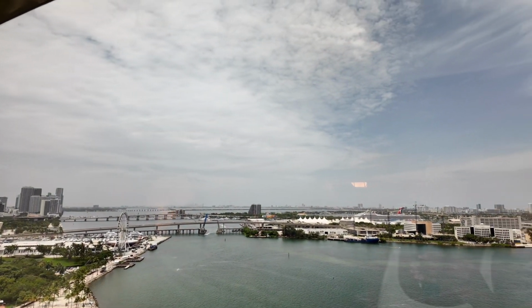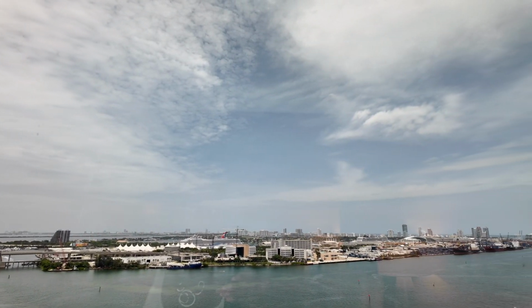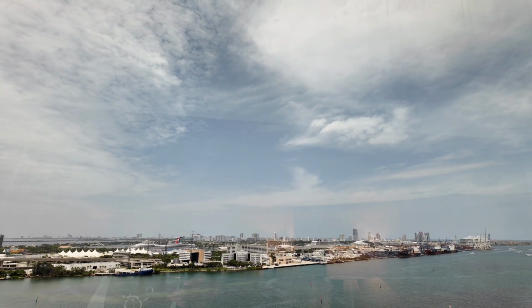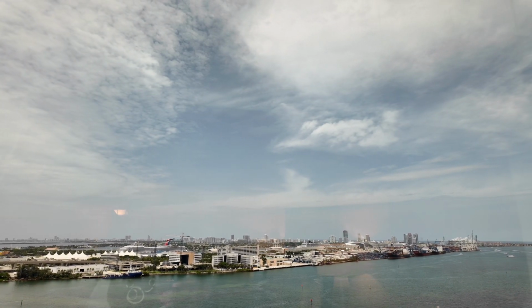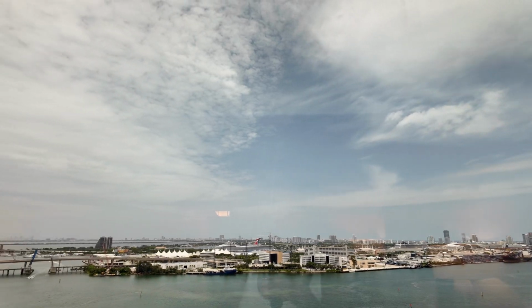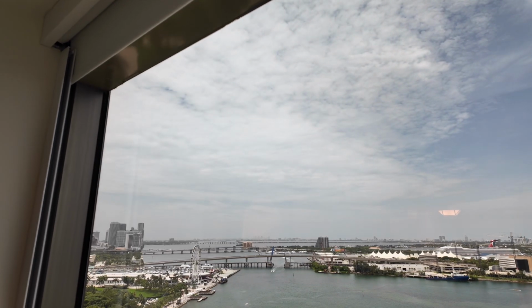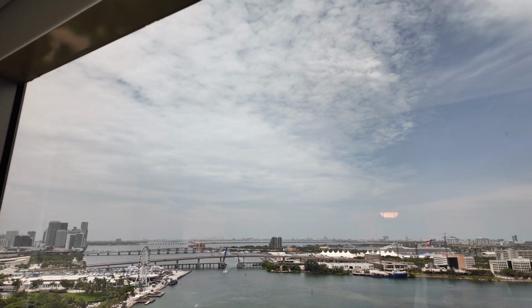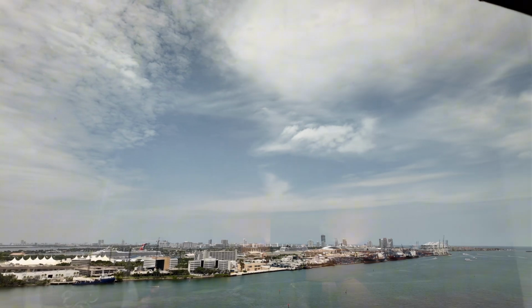We got to the front desk and they were very friendly, and the bellhop brought our bags up within like 10 minutes. We haven't even been in this room for half an hour yet, and the management staff has already knocked on the door just to make sure everything is okay. So for me, I would definitely recommend this hotel.